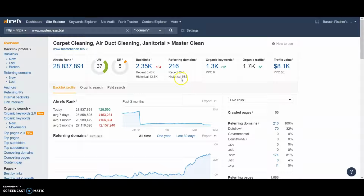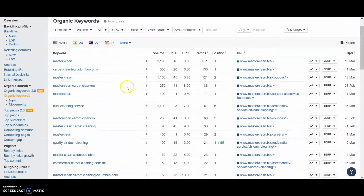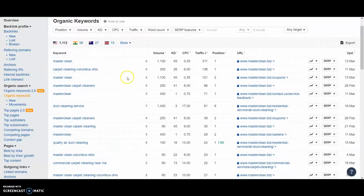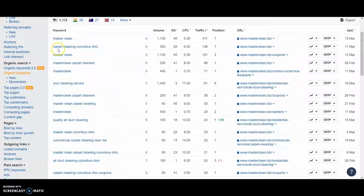And that'll help you with ranking. Going into his keywords, we can see what keywords he has here. You'll notice the most traffic you get is Master Cleaners, which is, I think, his business name. But his next one is Carpet Cleaning Columbus, Ohio. He's ranked number 1 for that.